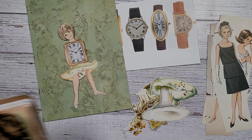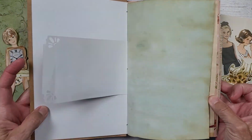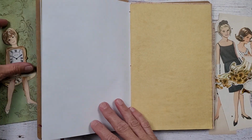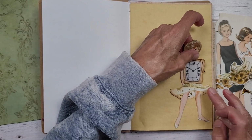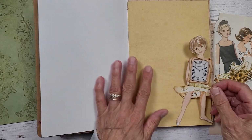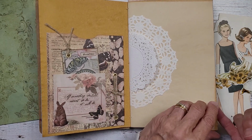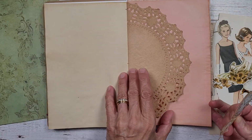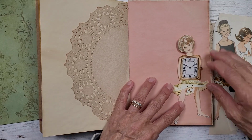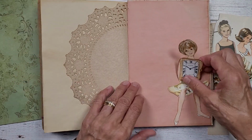I'm just going to pull my gratitude journal out here, and they really are the perfect size to put in a journal. And you can have them, see, she fits there quite nicely. And this is just a standard journal. They're 8.5 by 11 pieces of paper just folded in half. So you can see she fits in here quite nicely.